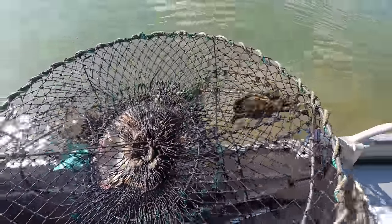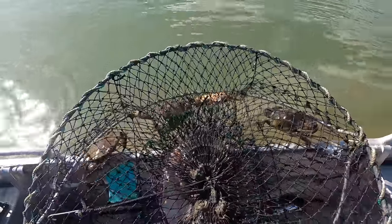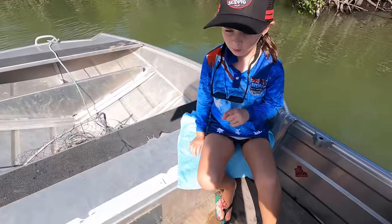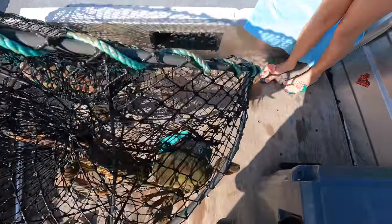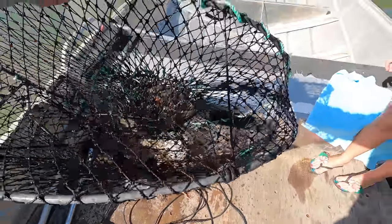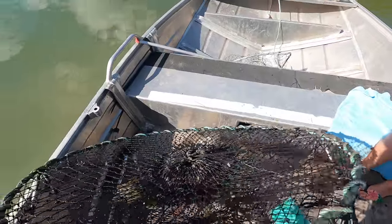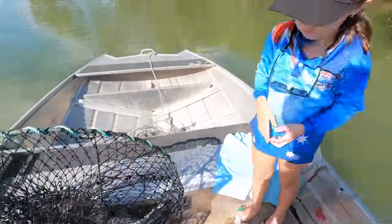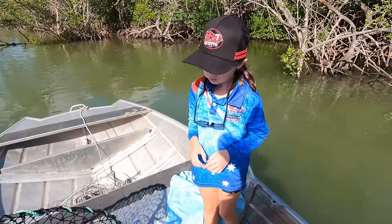Yes! Four crabs in there, babe. Good job. Is that the one with the jammy in it? Yep. Oh! Is that four boys? That's a girl. And the other ones are boys. Yay! But we can't keep them, they're too small. Yeah. That's alright. Maybe next pot.